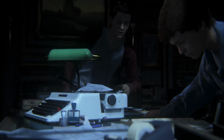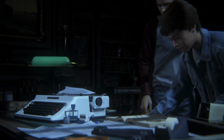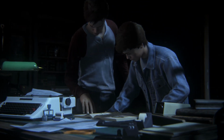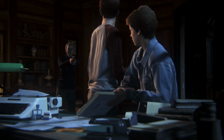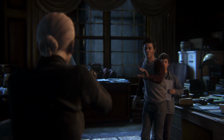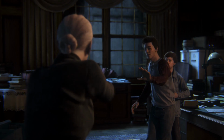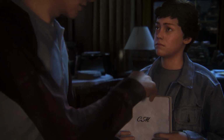Oh, what do you got there? I've never seen this one. Yeah, me either. But that's definitely Mom's handwriting. Put up your hands. Slowly. Hey, there's no need for that. What is he holding? Hey, you keep your gun on me. Give me my journal. All right. All right. I'm sorry, Nathan.